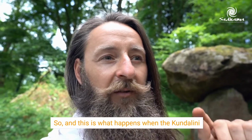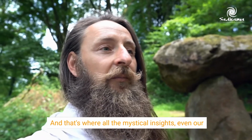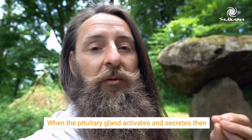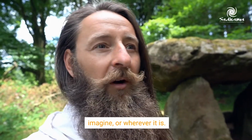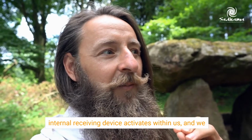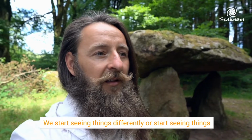This is what happens when the Kundalini rises as well. Those two glands start to communicate very efficiently, and that's where all the mystical insights, even our dreams or visions, come from, the pituitary gland. When the pituitary gland activates and secretes, then we are able to see or perceive or even imagine, or whatever it is, some kind of internal antenna or internal receiving device activates within us, and we start seeing things differently, or we start seeing things as they are.